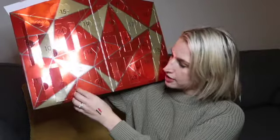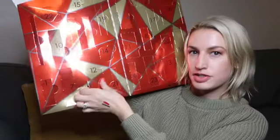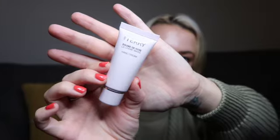Day number 12, and it's this kind of squarish box here. This is the Balm de Rose hand cream. So obviously using a lot of hand cream at the minute, with us washing our hands even more than before. And yeah, it smells of balm de rose.